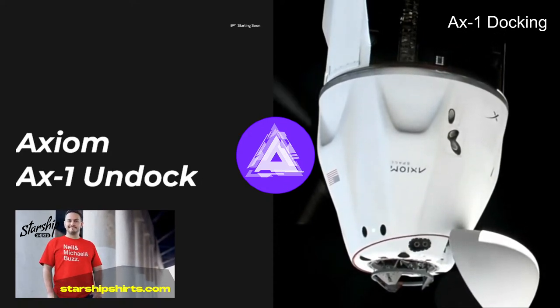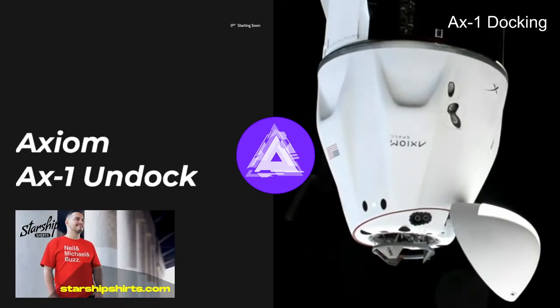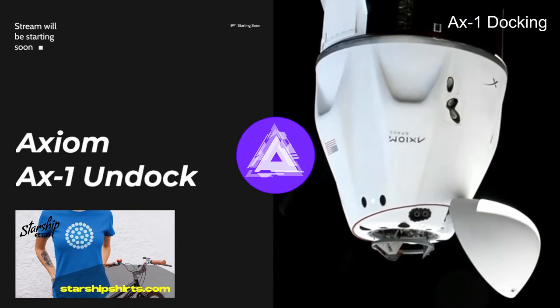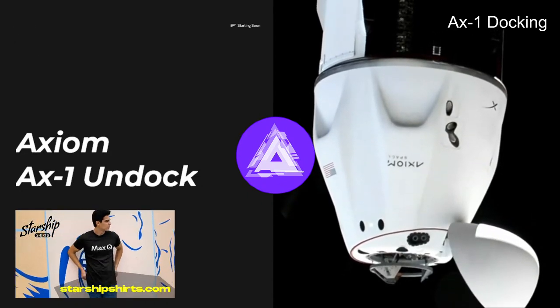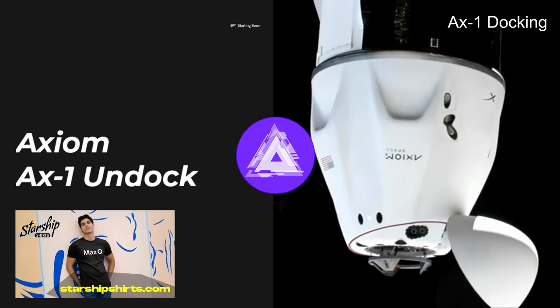What happens when someone farts on Crew Dragon? I'm sure there's air that circulates through the Crew Dragon, but it's just like an airplane. Think about an airplane, but also think about if somebody was right next to you in an airplane, and that happened on the airplane. That's pretty much what happens on a Crew Dragon.